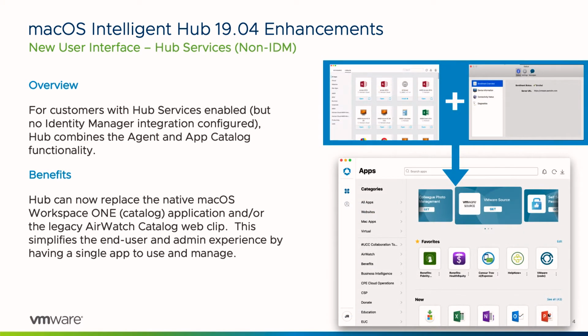As part of this, really the biggest piece was the combination of the Workspace ONE Catalog app and the AirWatch agent into one single installer. So it's now one single app, one view. You don't have to deploy the agent and then get the other app on there some other time. It's all one simplified experience. And so that makes things a lot easier.